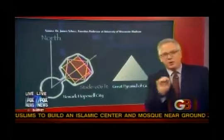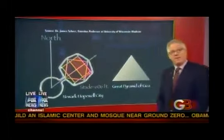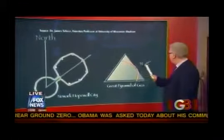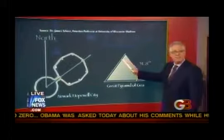Now, if that's not interesting enough, look at the angle of the Great Pyramid of Giza. If you take the angle of the Great Pyramid of Giza, the slope is 51.8 degrees.